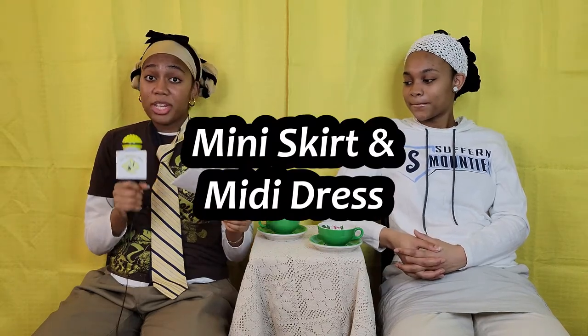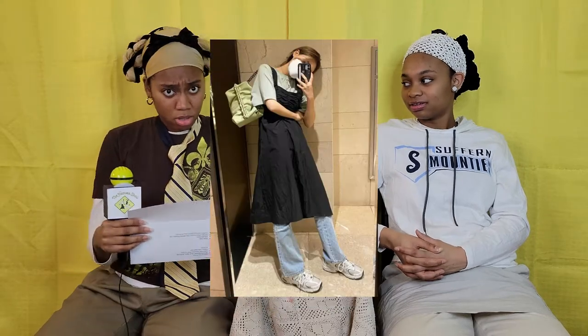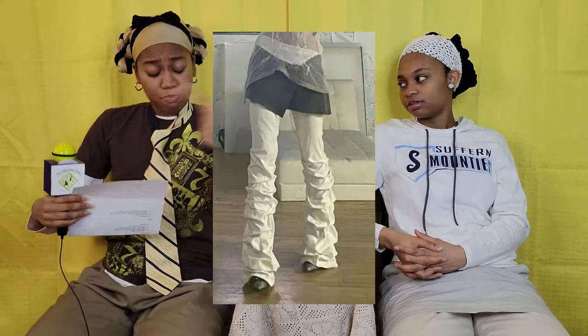Also a mini skirt or a midi dress, because skirts over pants. I love skirts over pants. Or a midi dress over pants. I know Zara has a lot of good midi dresses because they never hit where they're supposed to hit, but now you can put pants under it and look even more fire. Oh, and don't forget Vinted. Vinted has a lot of good midi dresses and mini skirts that you can wear over pants.